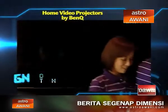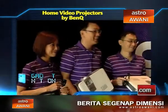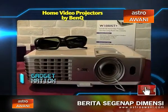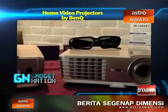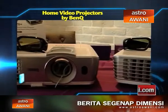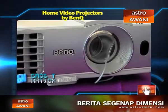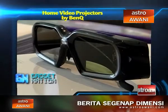BenQ has officially introduced two new additions to its home video projector lineup, the W1070 Plus and the W1080 ST Plus, featuring cinema-grade image quality, exceptional audio performance and easy installation. These devices can turn any living room into an instant home cinema.